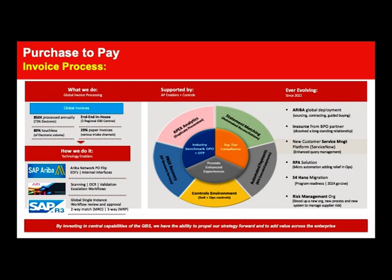And I also wanted to mention that in the midst of everything else that we do, we're just finishing up a 4-year readiness plan to migrate from a global instance of SAP to a global instance of S/4HANA. Our go live is targeted for Q1 next year.